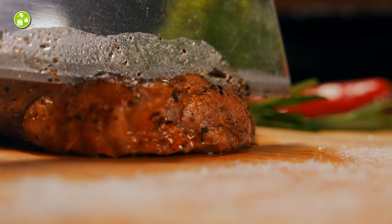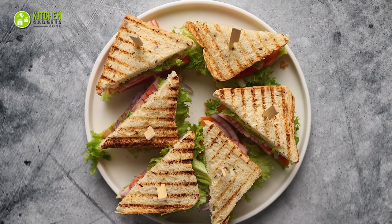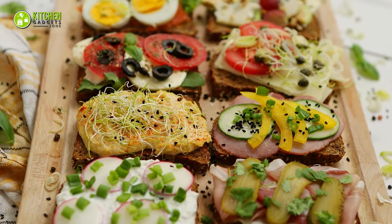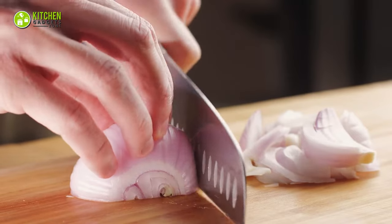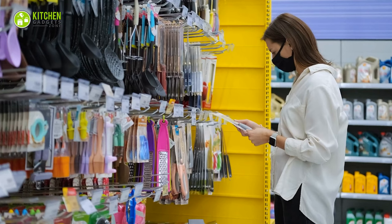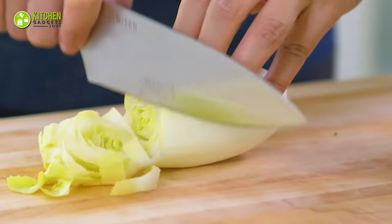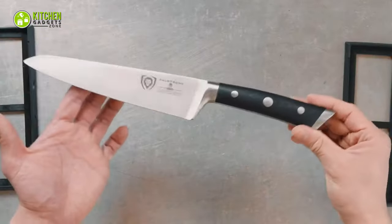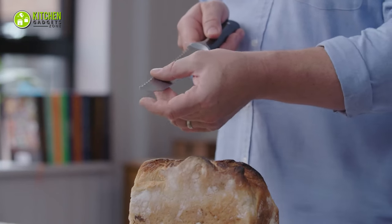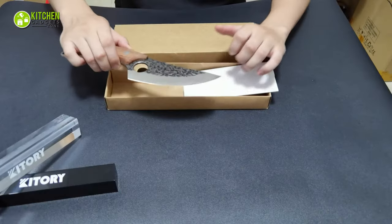Imagine slicing through juicy steaks, dicing veggies, and creating picture-perfect sandwiches. Satisfying, right? Whether you're about to make a delicate dish or a quick meal, having the right knives can make all the difference. But among the numerous knives, which one to choose? Fear not, we've compiled the ultimate list of the 10 types of knives which you must have in your kitchen. So let's dive into the world of kitchen knives that will take your culinary skill to new heights.